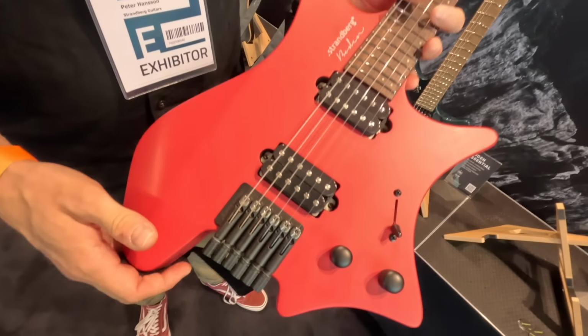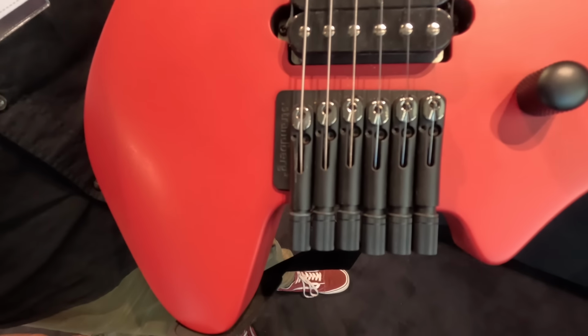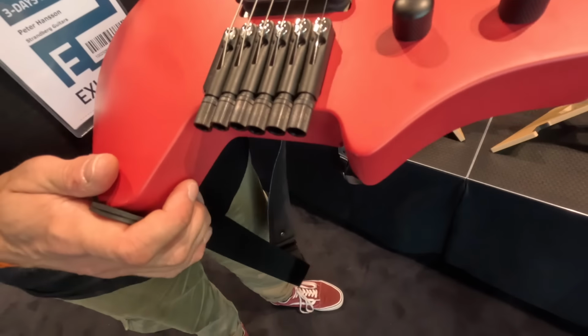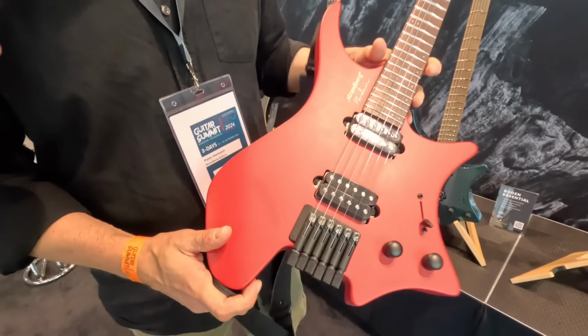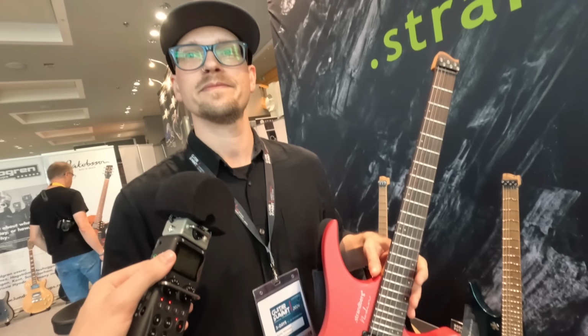Passive humbuckers, the new Arc hardware. That is a single-piece bridge. It's new for us. Easier to adjust. Actually a little bit lighter as well. So this is a very, very light guitar. If you prefer light, you should try it out.